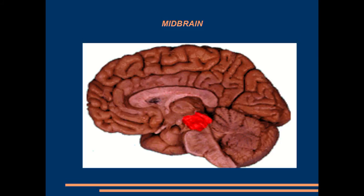Portions of the midbrain called the red nucleus and the substantia nigra are involved in the control of body movement. The darkly pigmented substantia nigra contains a large number of dopamine-producing neurons. The degeneration of neurons in substantia nigra is associated with Parkinson disease.